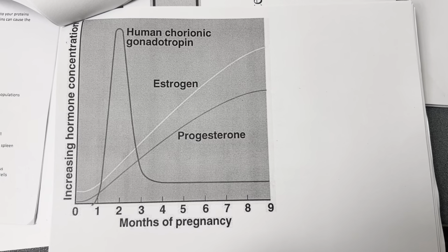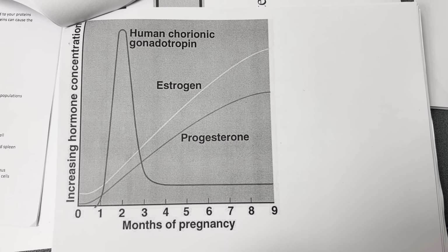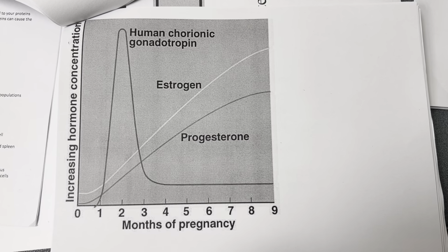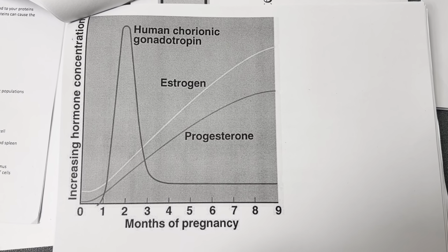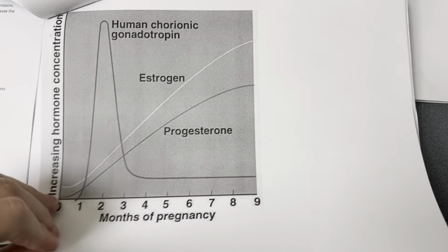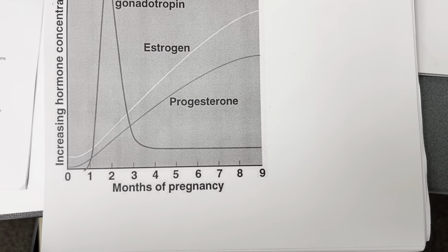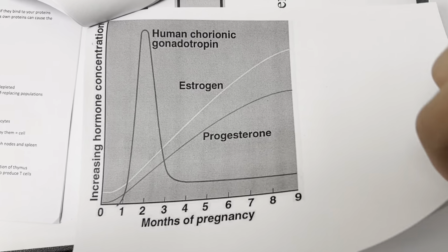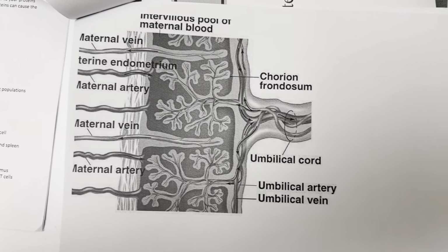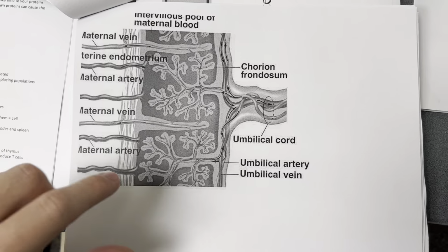Estrogen and progesterone increase during the nine months of pregnancy. Gonadotropin decreases for the rest of the pregnancy. This is the umbilical cord and the blood vessels.